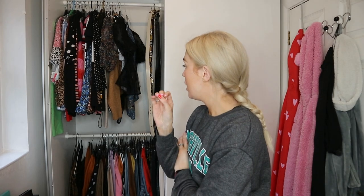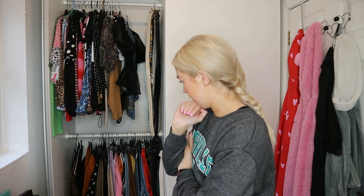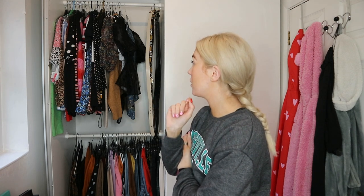I actually did a wardrobe clear out not too long ago, so I'm hoping that there's not too much to get rid of. But no, I feel like I need to get rid of quite a lot. There's stuff up there that I just know I'm not going to wear, so let's get into it. I also have a rail in my bedroom with lots of stuff on it to film a haul, and lots of stuff just sitting over the railing because there's no hangers left in our house.